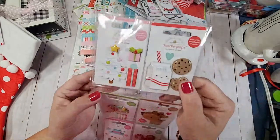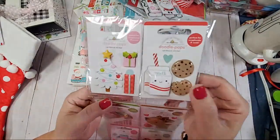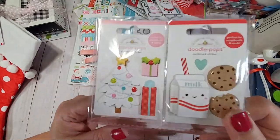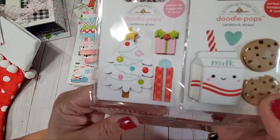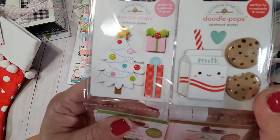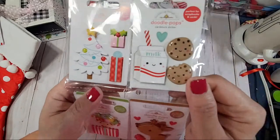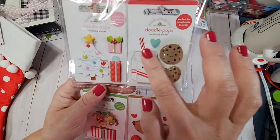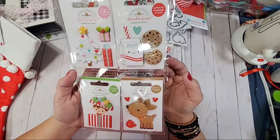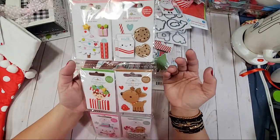Okay, so let's look at the exclusive Doodle Pops. This one is a white Christmas tree. How cute. That is true. I've never seen this before. White Christmas tree. And the other one is milk. I think I've seen the milk before.